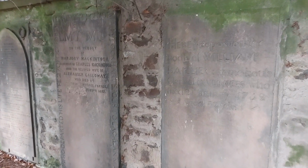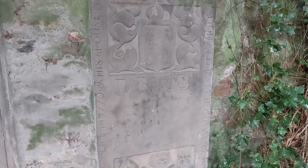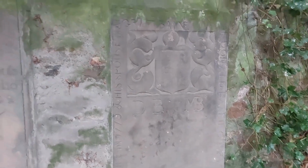Now this one here is 1752, I think it is. Here deposited the bodies of William Bailey, Clerk of Inverness, died 2nd of January, I think 1752, age 32. And then that one you've got DB and MB, so I'm not sure about that one. 1779, I think, that one.